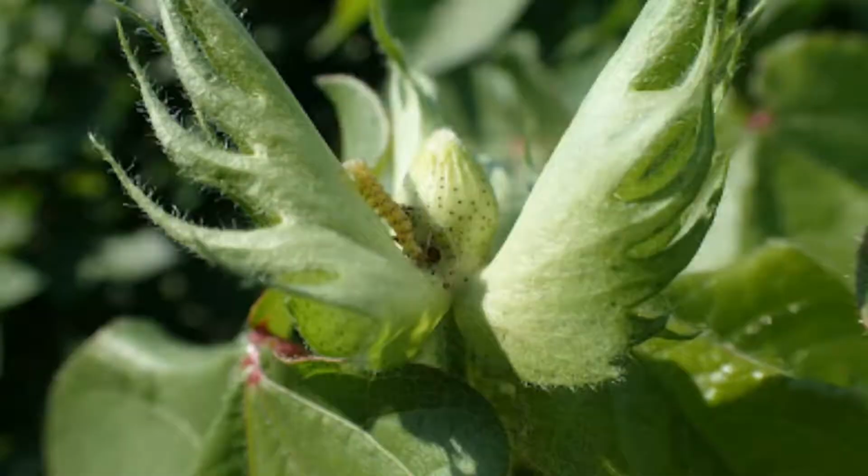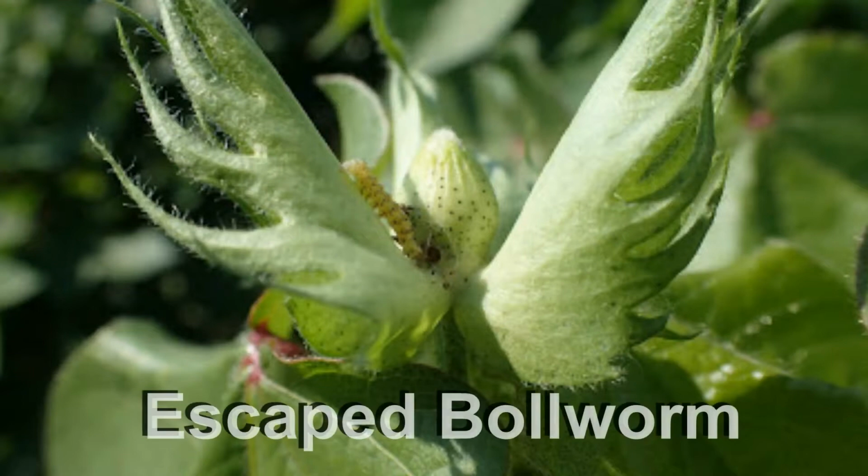To scout our cotton for bollworms, we like to start in the terminal, looking for eggs, small larvae, and maybe some feeding in the terminals. Then we'll move down the plant to squares, flowers, and bolls, and we're looking for obvious signs of feeding: holes in squares or bolls, and a lot of the frass that they produce as they feed. That's what we're looking for when we're looking for these worms.